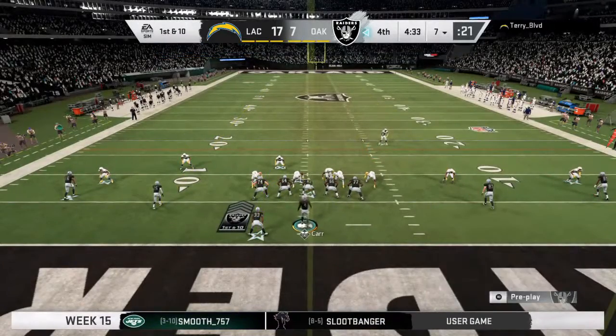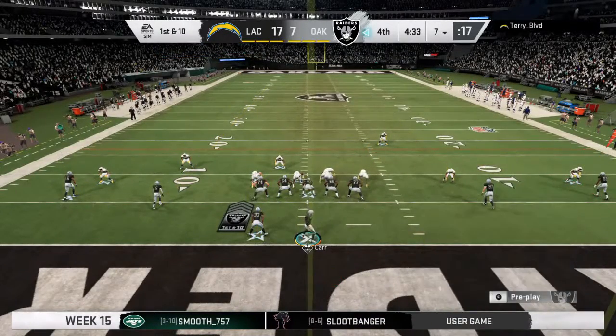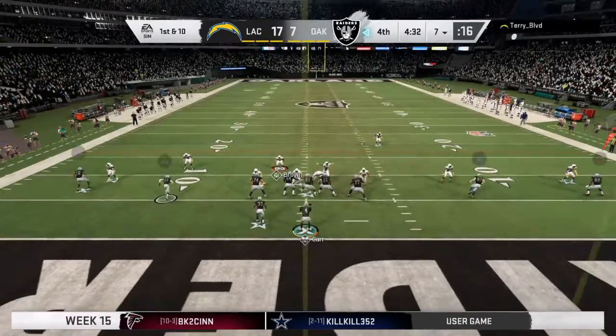Check. Right, please. Watch the run. Good shot, baby. That's a baby shot.